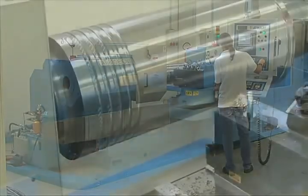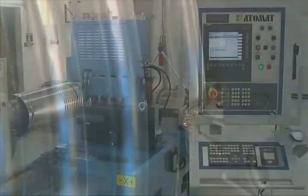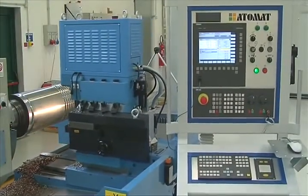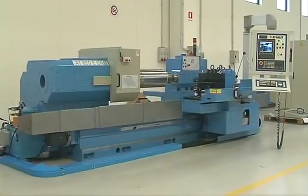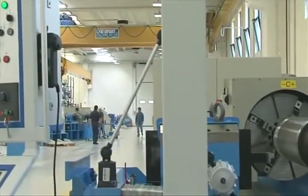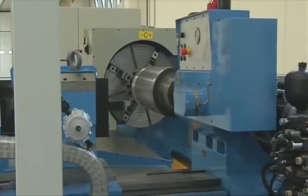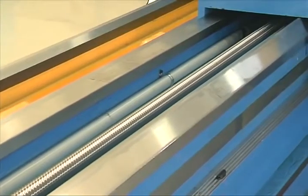Atomat produces a range of lathes specially dedicated to rolling mill cylinders. Lathes can be produced for turning only, or as combined lathes and notching machine configurations for turning, notching and marking. All lathe beds are 4 guideways, that is, with independent guides for tailstock and carriage.